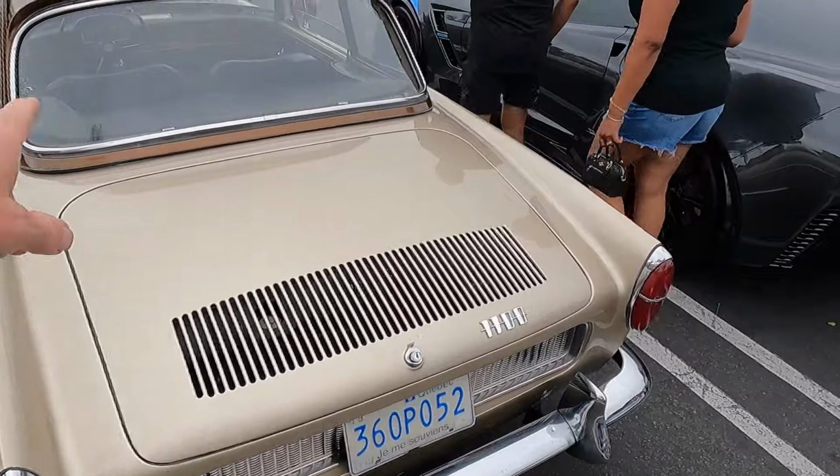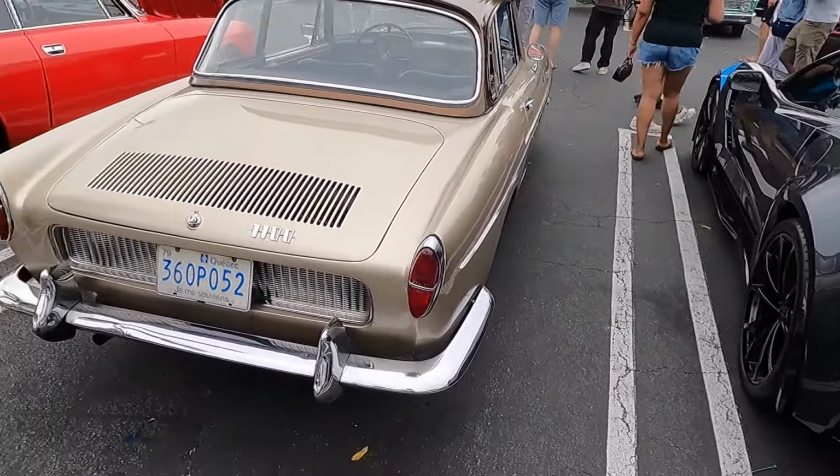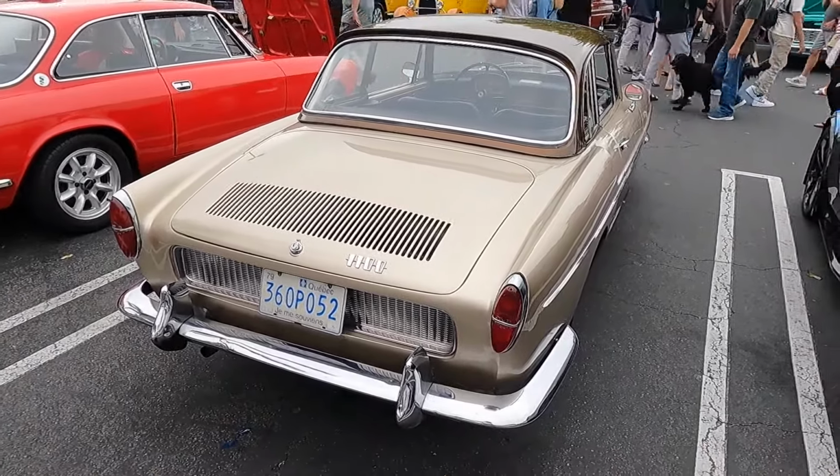He said next time he brings it in, he'll lift the roof off as well. So it's actually a hardtop convertible. Rear engine, isn't this cool? From Canada as well, which is a great story behind it.